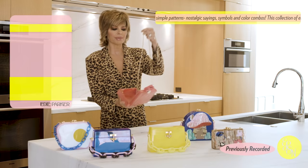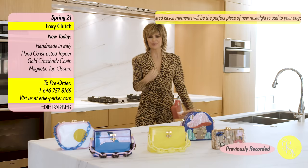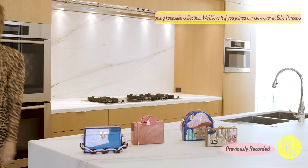Should we do a crossbody? Why not? Hello, hi. You can go to the Capri room in this too. I love this little fox. She's foxy. Really, chic beyond. I'm just loving these bags so much.